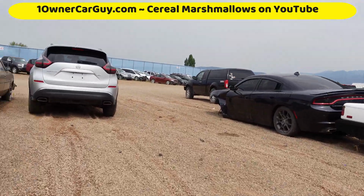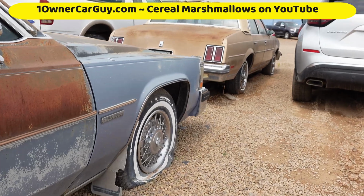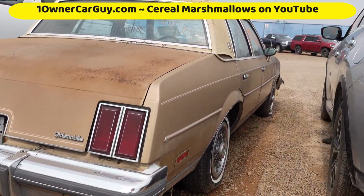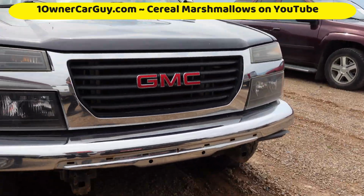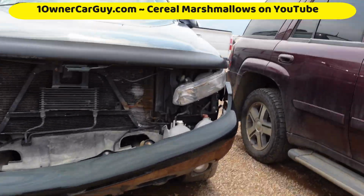Ooh, that's a nice Charger. Whole front end chunked out. Man, this is a rust-free Coupe de Ville, man. Of course it has to be a 4100. Huh? That's neat. That is neat. Okay, they do have also over here a really cool Lincoln.